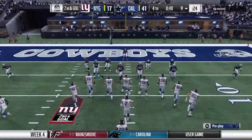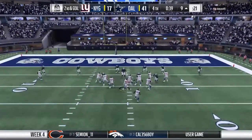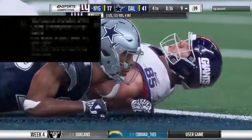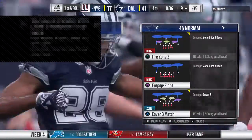2nd down here after the incomplete pass. All right, here we go. They'll look to throw again. And he can't hang on. That's definitely going to be one he wishes he had back. Incomplete in the end zone.